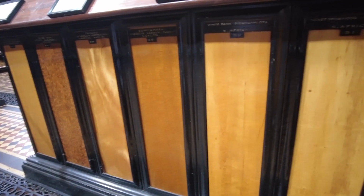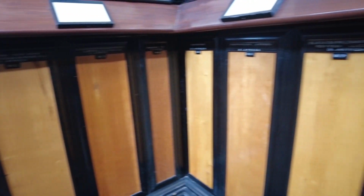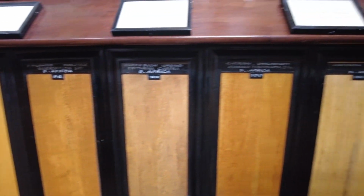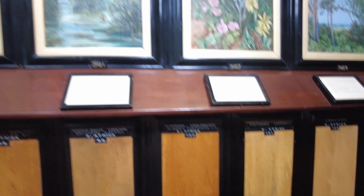Can you guys see this? This is different woods that she collected from South Africa, you know. Tell me this is not amazing. You guys really have to come down here. I'm just so blown away.